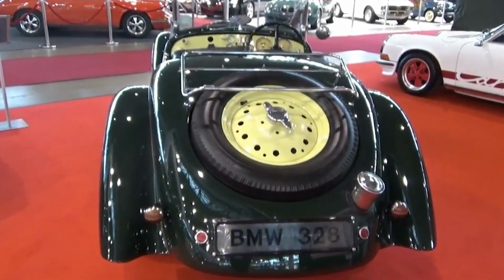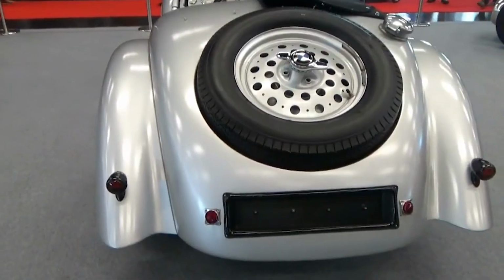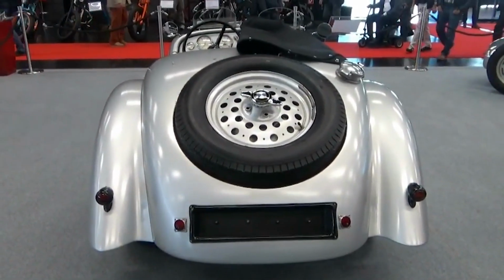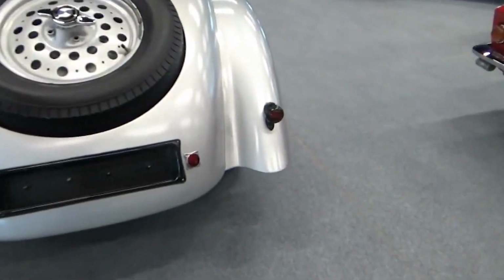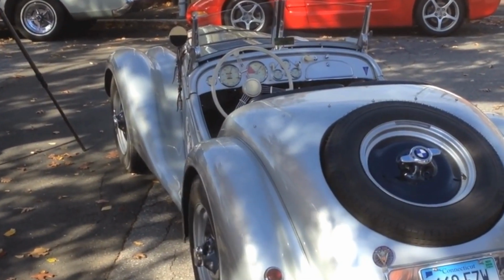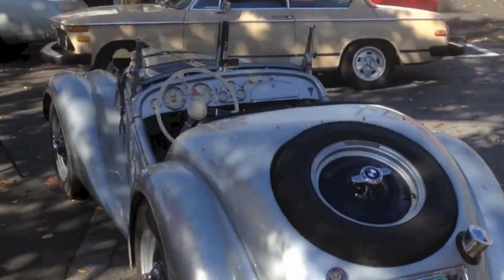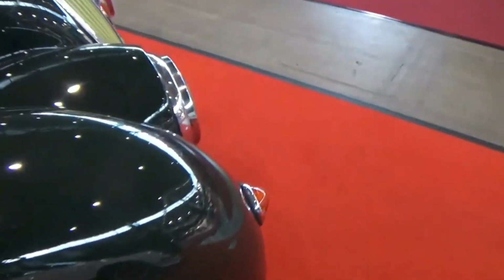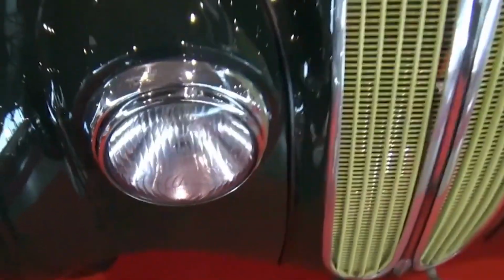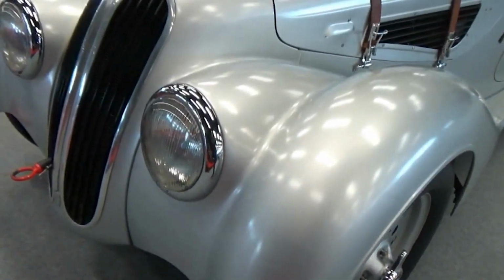This iconic vehicle was a force to be reckoned with on the track, securing impressive victories at prestigious events like the Nürburgring and Mille Miglia. The BMW 328 Roadster's success can be attributed to its innovative lightweight aluminum construction, which gave it a significant advantage over heavier competitors. Despite its modest 80 horsepower output by today's standards, this power plant was substantial for its time and perfectly matched to the car's nimble chassis.